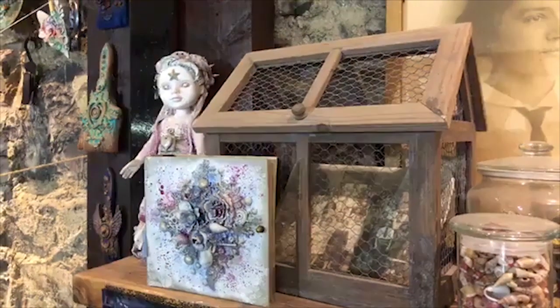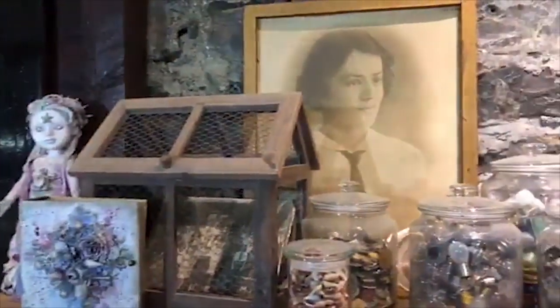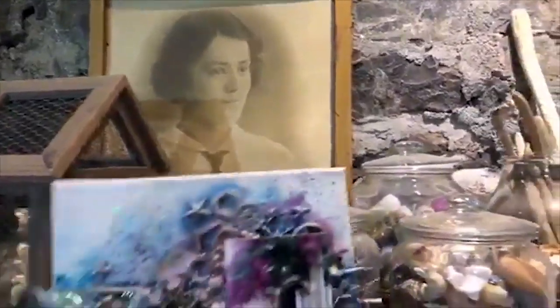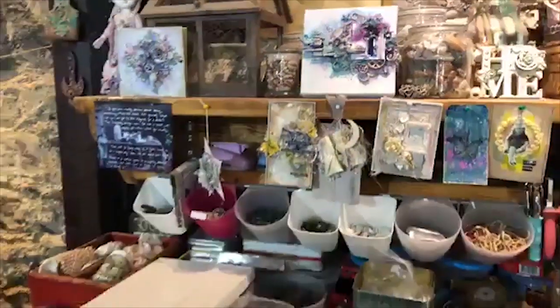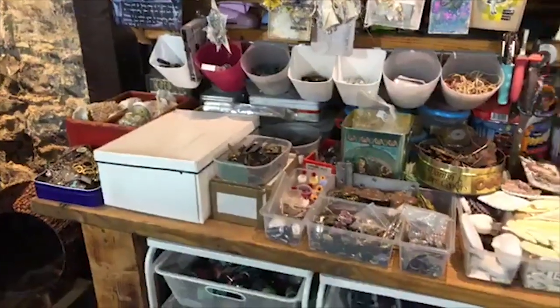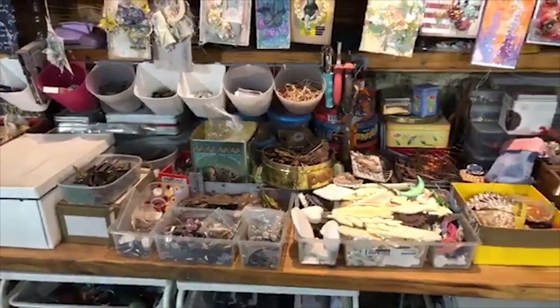a little greenhouse. And a creepy doll as well. And then a photo of the mysterious vintage lady. So that is on the top. And then on the bottom, this is the heart of all of my projects. These are the boxes with rubbish. Okay, so these are the rubbish boxes.